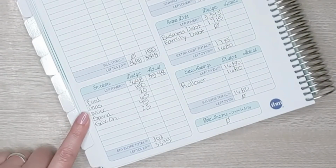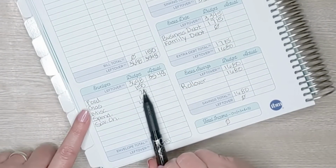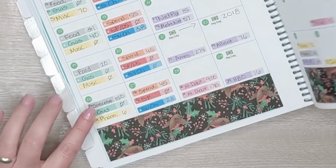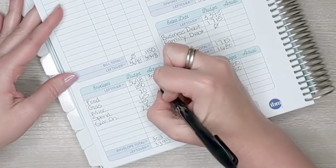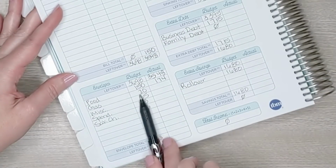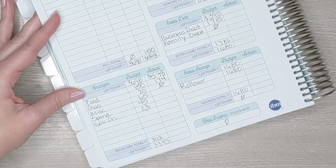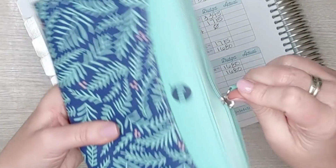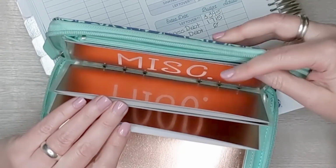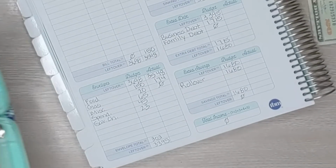Okay, coming down to our variable expenses. We spent all the money we had in our food envelope, plus we went out to eat that one time. So it's $150 plus $24, which would be $174. So we spent $174 on food. And then gas, we did not spend anything, so let me check. I don't think we spent anything, but let me just double check. Yeah, we still have $20 in there, so I'm going to take that out.